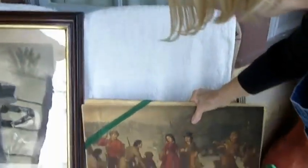This again is a print on that textured board. This is called the Turkey Shoot, painted by Thomas Madison. He was an American artist, 1813 to 1884, and this came from an old Baltimore art gallery, David Bendans. I just thought that was nice. It does need some recoloration, and it needs to be framed.